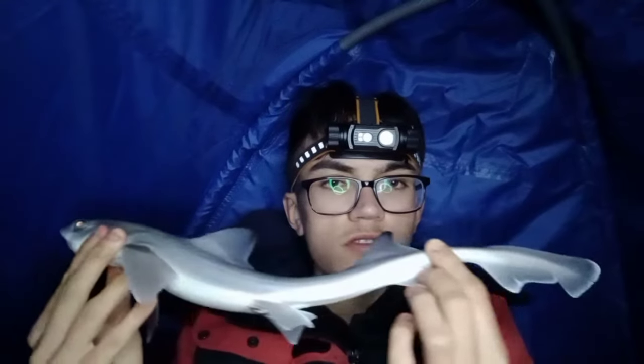Right, let's get him back in. Right, I'll get him back in, guys. There's a Smoothound pup. Smoothound pup number 3. Let's get him back in.